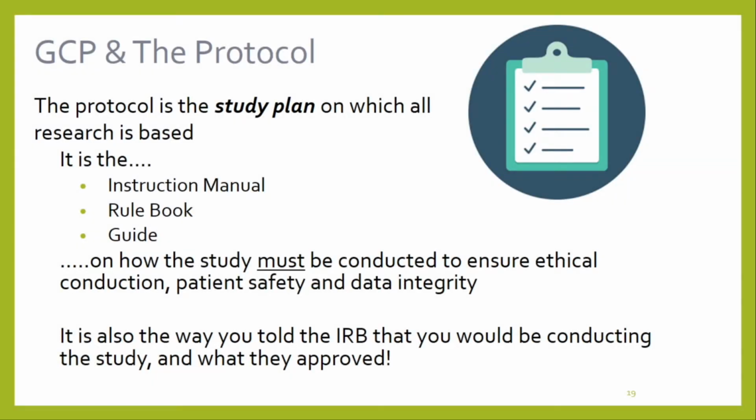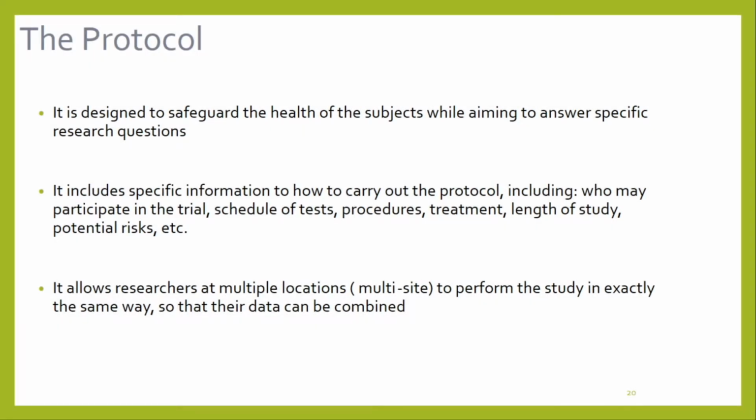The protocol is the study plan on which the research is based. The study must be conducted to ensure ethical conduct, patient safety, and data integrity by following that protocol, where all aspects of study conduct are laid out. It is also the way you told the IRB that you would be conducting the study, and that's what they approved. So if you start doing things in a way different than what you told the IRB, then that's where problems arise. And that's also why the IRB, as many of you know, looks at your protocol and often will make recommendations for your protocol. Sometimes we don't take them, sometimes we do.